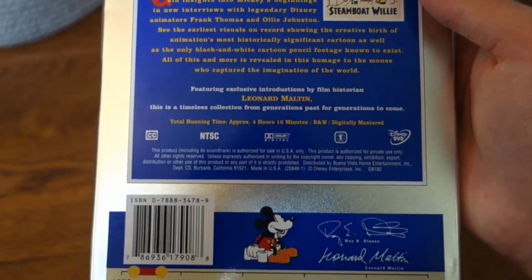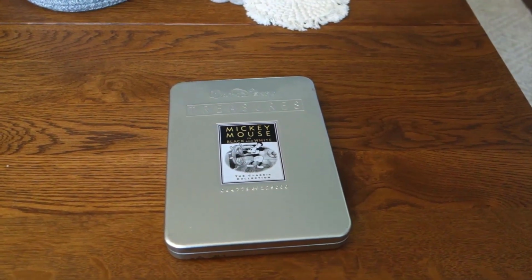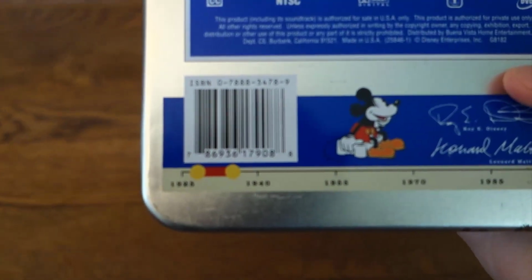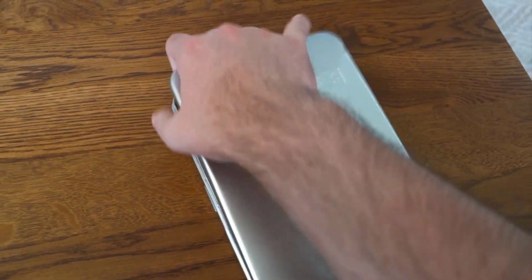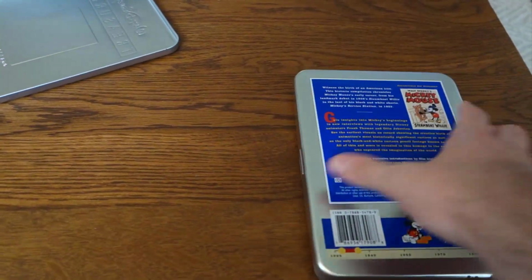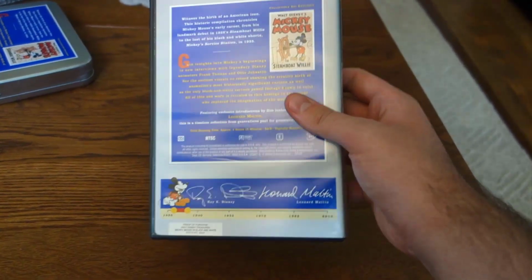So basically, this collection compiles the black and white era Mickey Mouse cartoons from 1928 up until around 1935, I think. But yeah, it doesn't have everything though. It only has some of the best ones. They did eventually release Volume 2 of Mickey Mouse in black and white that has everything else. But yeah, the back of the case is exactly the same.